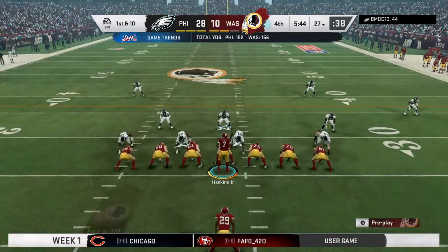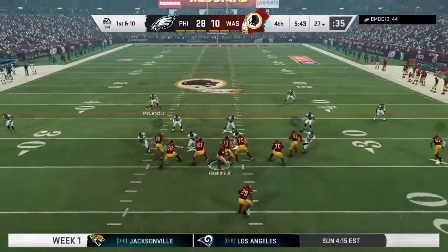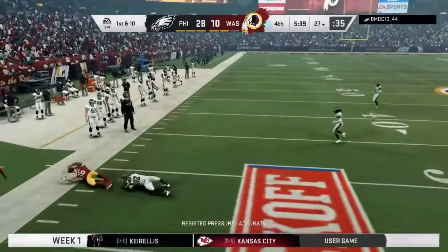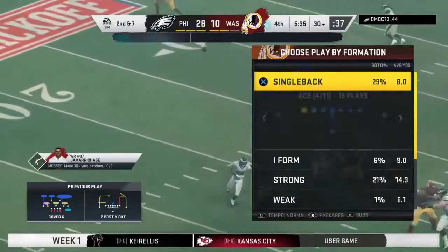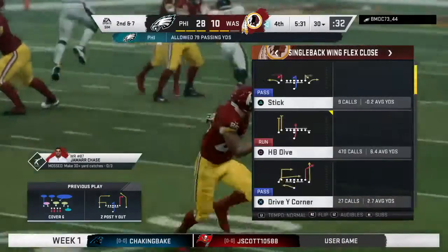Out there ready for this next drive, the Redskins offense. And last time, decent field position through the pick-6. Obviously costly, but they can't afford to just bunker in now. All right, good field position means go ahead and attack on offense. Try and press the advantage a little bit. They just have to be better with the football on this possession.